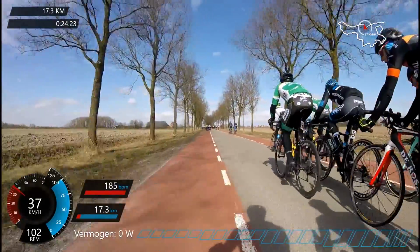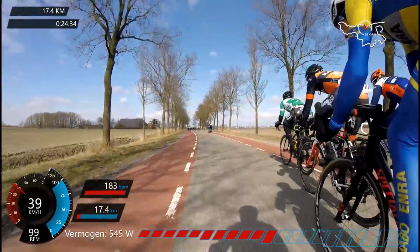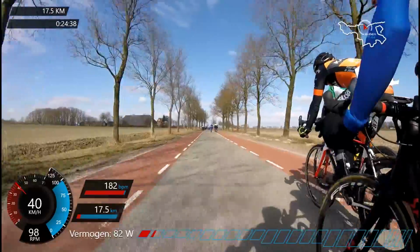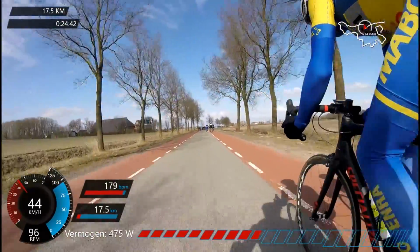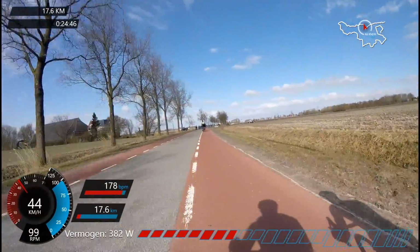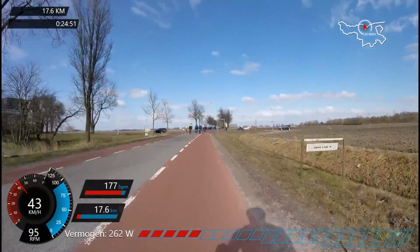Right here I can take a little break, just draft a little bit behind this group. I could catch a little breath, but I already see a big gap in front, and I just know I need to get up there. I need to jump another gap. So I just keep on rotating, and there's a couple guys going with me, so we just put in an effort to go to the front a little bit more, step by step.